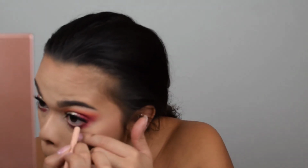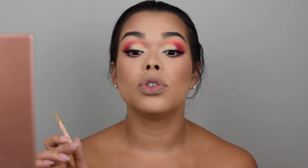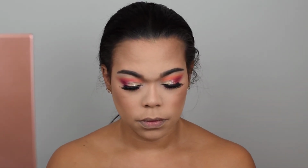So I'm actually gonna put some beige in my waterline, surprise, surprise. But these by BH Cosmetics are so pigmented, they last all day. It's a really pretty pencil. Is it a gel? I don't know if it's a gel. All I know is it's good. It's super good. So we're gonna set this guy real quick.